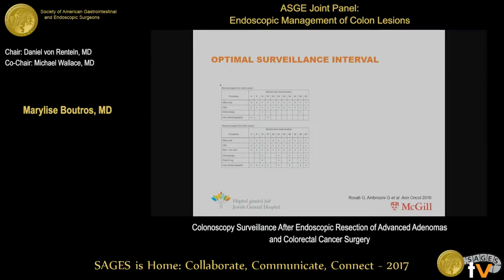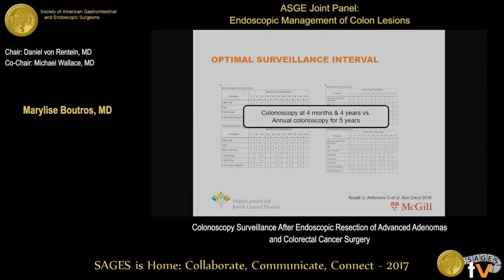And they had a minimal and intensive surveillance pattern for colon as well as for rectum. And in terms of colonoscopy, minimal surveillance meant a colonoscopy at 4 months and at 4 years, and intensive meant annual colonoscopy for 5 years. In addition, rectal cancer patients in the minimal protocol were offered proctoscopy at 4 months and proctoscopy at 4 and 8 months, in addition to the annual colonoscopies for the intensive program.